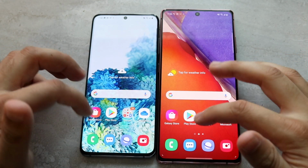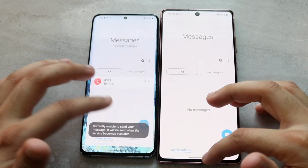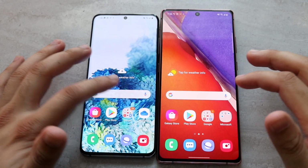Maybe the Note 20, maybe the S20 actually, I think loaded up the image faster, so who knows, maybe that one was pretty close. Phone calls, 3, 2, 1. About the same. Messages, 3, 2, 1. I think this one was actually faster, the S20. Camera, 3, 2, 1. Okay, I don't really know what to say.